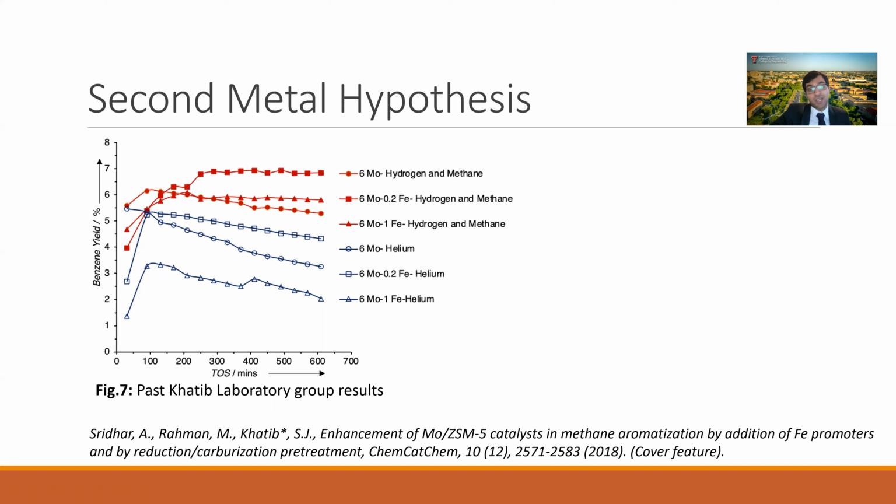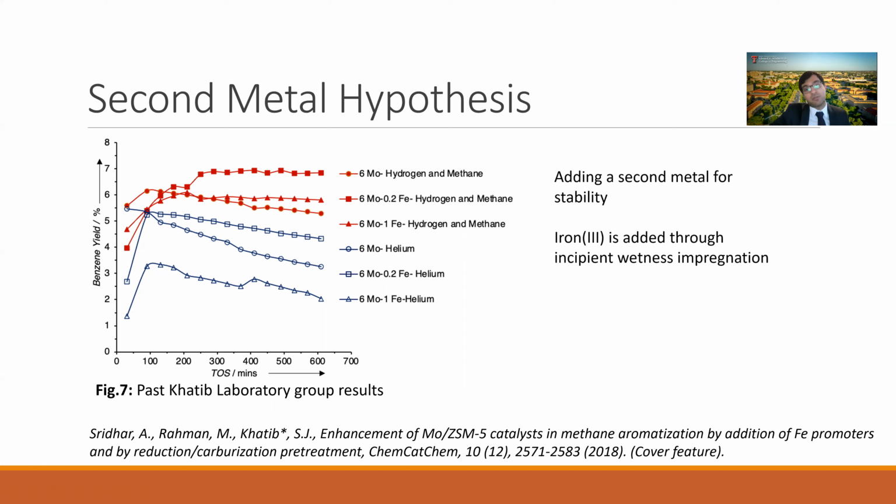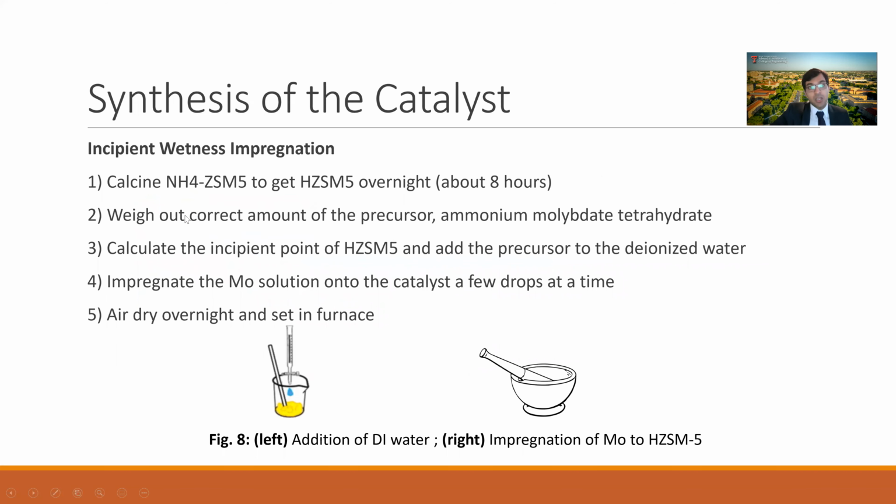So in figure 7, we have some past results of our lab, and these results are published. And here, essentially what we did is we added iron 3 using incipient wetness impregnation. And if you can see with the lines in red over here, by adding a second metal, we observed that there was greater stability in our catalyst over a period of time, as well as a higher overall benzene yield at about 7%. And so my research is focusing on how these metals are interacting.